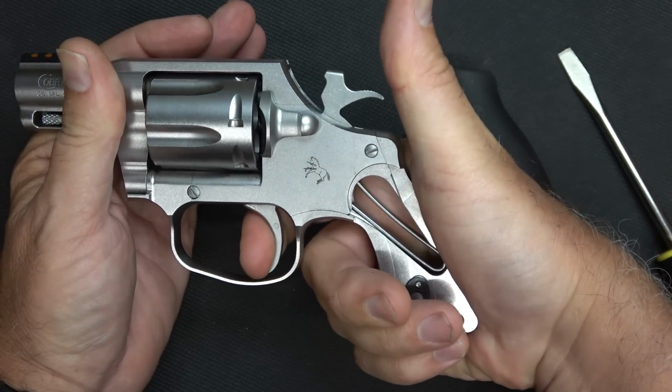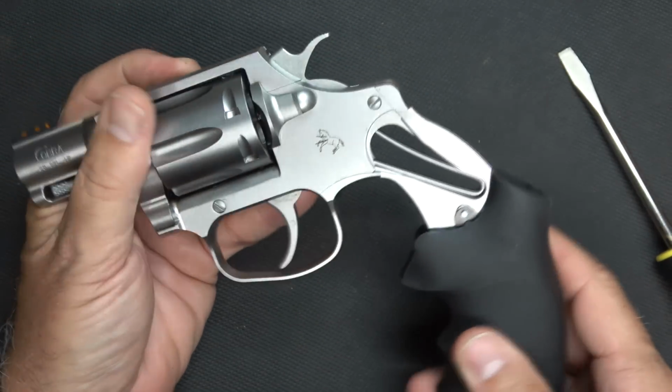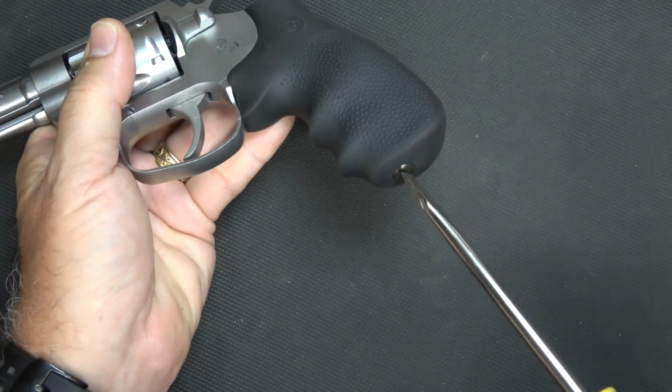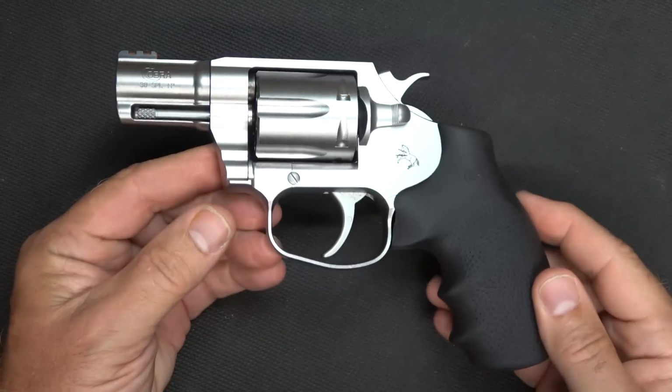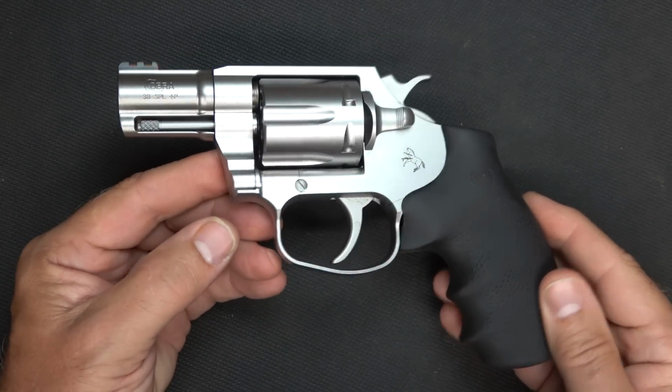I'm telling you guys, that is just sweet. Grip just goes back again into that groove, finds the right spot, and you just tighten it down. Now, the original Colt Cobras were aluminum frame, and the first ones were 15 ounces.